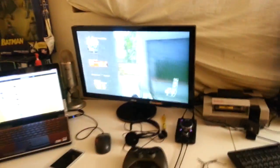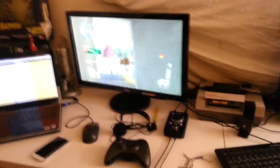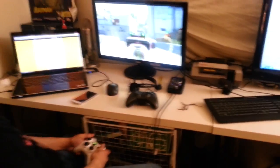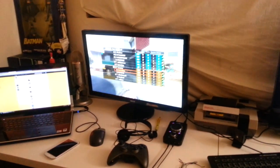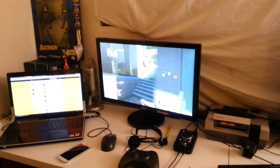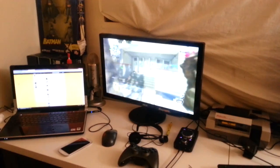The Xbox is connected to an Asus monitor, which I actually really do love playing on. I don't like playing on big screens. I don't know, I think it strains the eye a little bit more. So that's Louis playing. Can't really see it very well, but that's him playing right there. I'm dead. It survived, anyway.